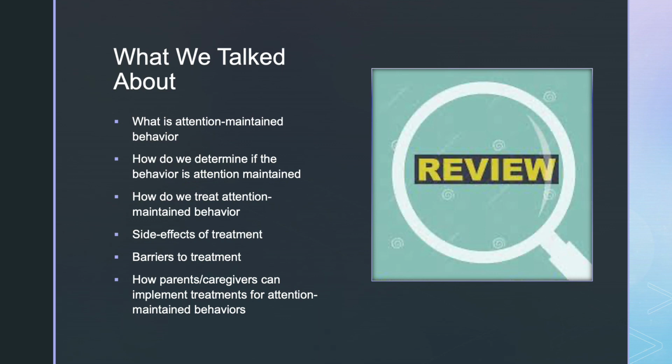Then we talked about how parents and caregivers can implement treatments for attention-maintained behaviors. We talked about you receiving that training from your BCBA on how to implement your child's behavior improvement plan, or BIP. You also talked about training up your extended family members or maybe a non-custodial parent on those behavior improvement plan protocols to help increase the effectiveness of our treatments.